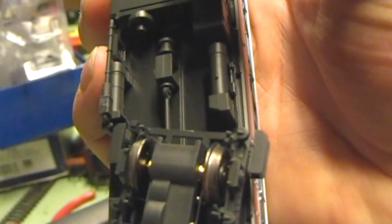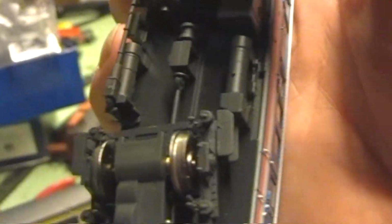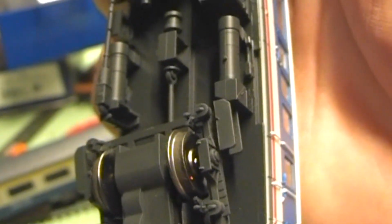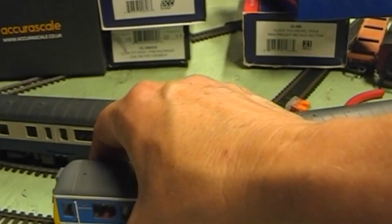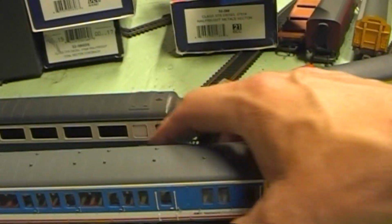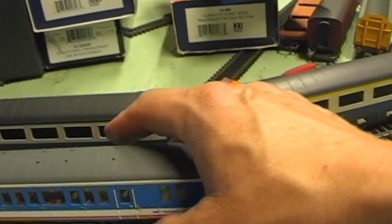That box there, that just comes across. If I curve it there like that, but it seems to be more of a problem if you're trying to demonstrate it off track. When it's on track it doesn't seem to do it. It doesn't do it where you hear it or feel any resistance against the track.